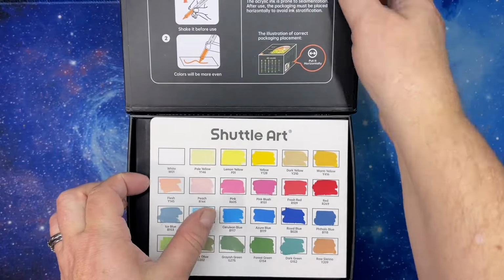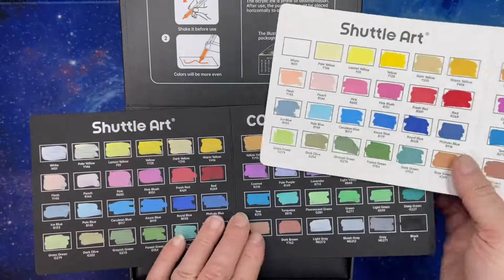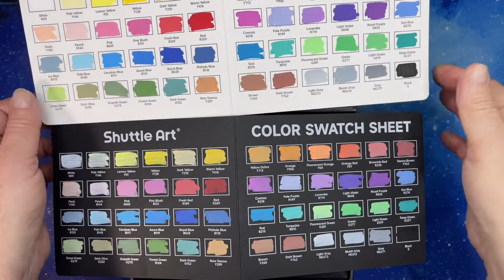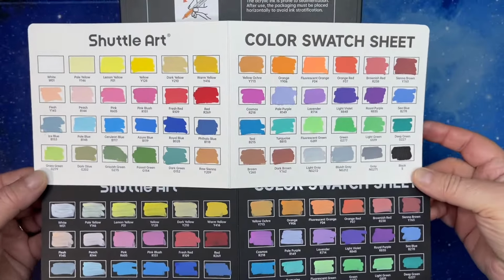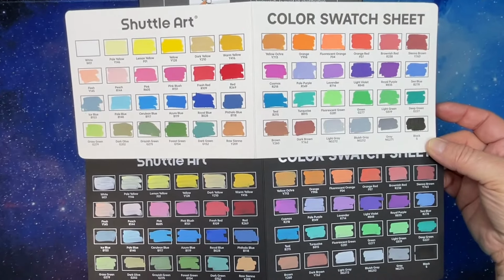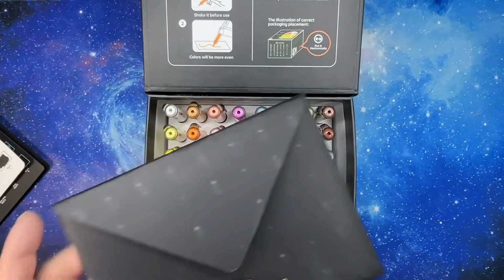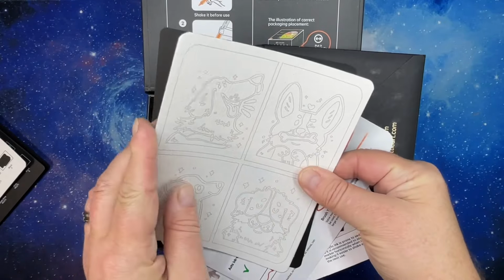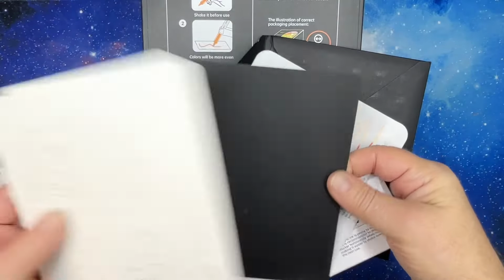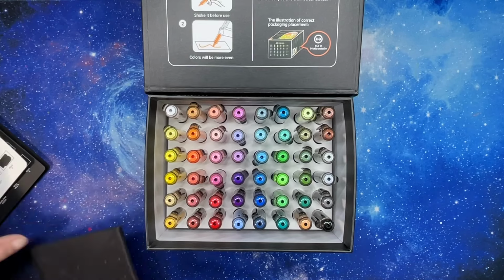But they come, oh here, they come with these swatch charts. I can link the video where I show you how I used them. Or I swatched them and showed you my first impressions. So these are really cool. I should pull this out a little bit. There we go. So that's black and white. And then it comes with this envelope on top, and it gives you how to use them. All these really nice cards about them, and then a couple of watercolor cards with pictures to color. That's blank, but it's black, so that's cool. Along with these swatch sheets.